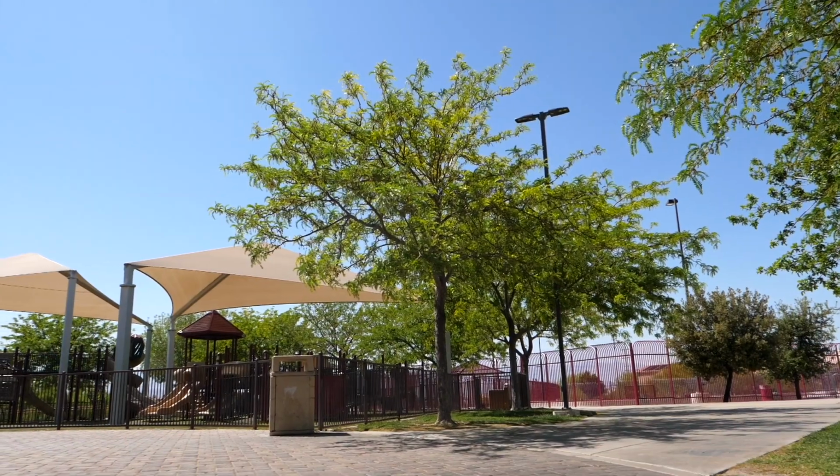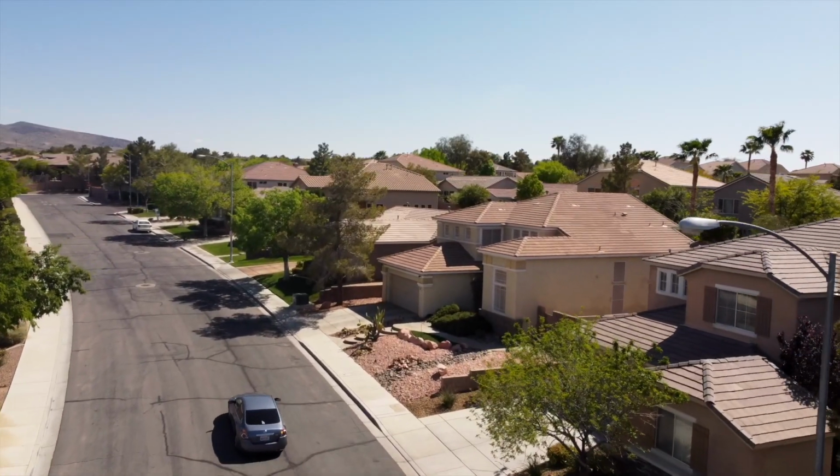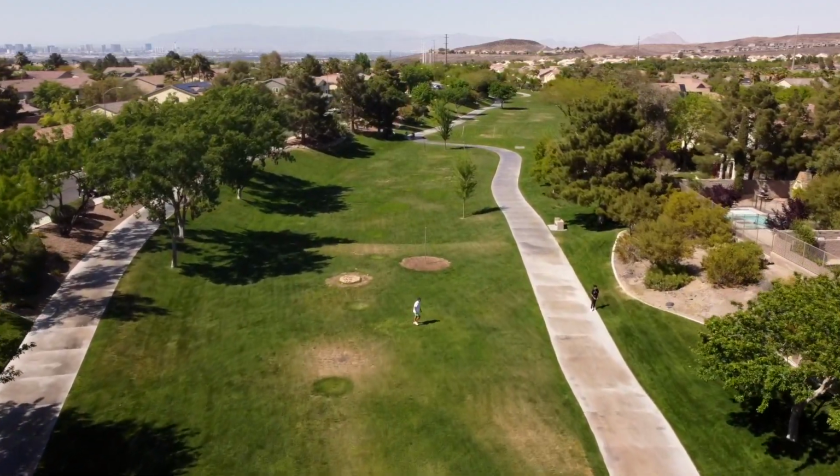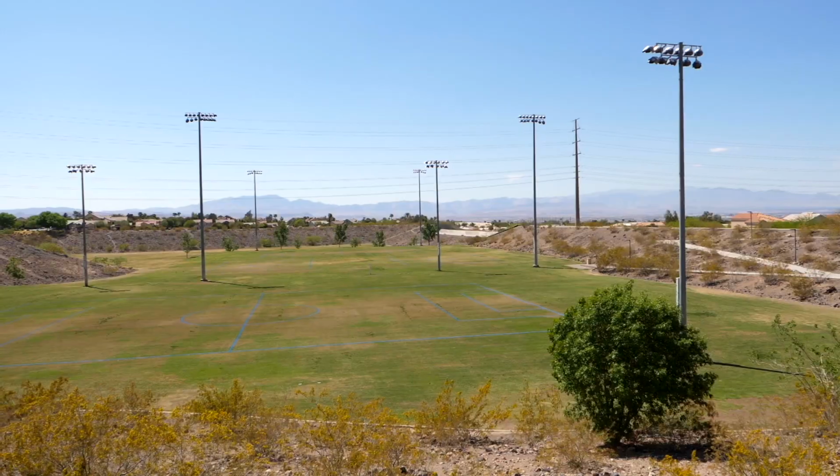One of them is Anthem Park, which is located at the very top of Anthem, one of our nicest neighborhoods in Henderson. This is a gorgeous park. My kids are there all the time, even though we don't live in Anthem, because they have a large skate park, tons of things that you can do with the kids, and the views are spectacular.